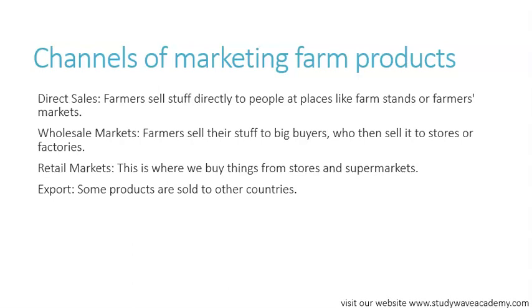The direct sales. Farmers sell their products directly to consumers through methods like farm stands or farmers markets. Then the wholesale markets. Products are sold to wholesalers who then distribute them to retailers or factories. Retail markets. Consumers buy products from retailers such as stores, supermarkets, online platforms. Exports. Agricultural products are sold internationally to foreign markets. Okay? Do we understand?